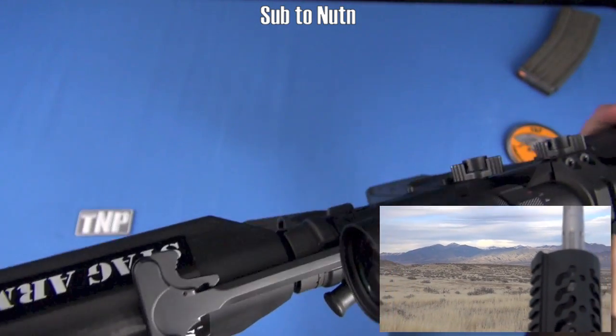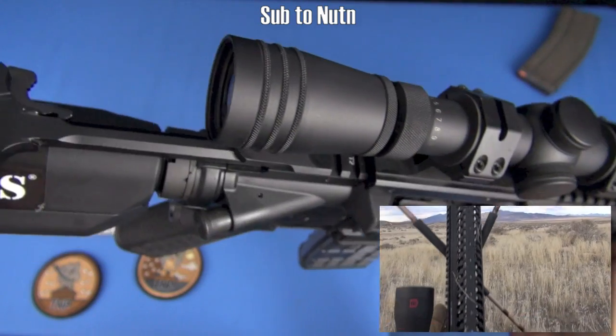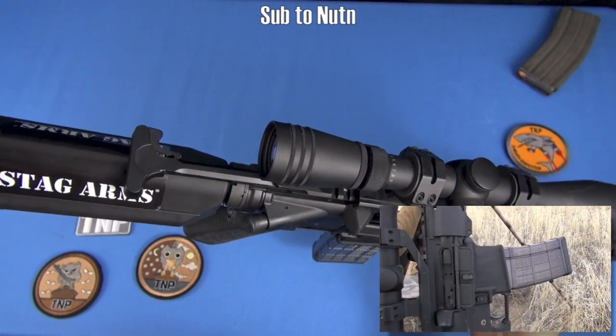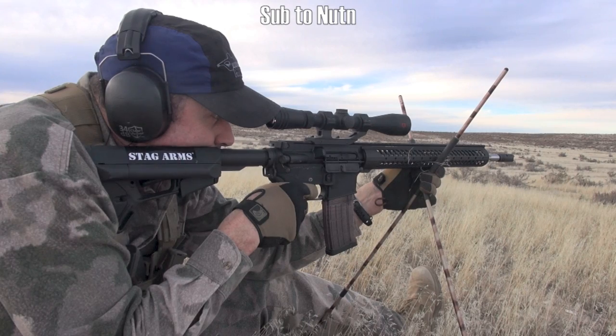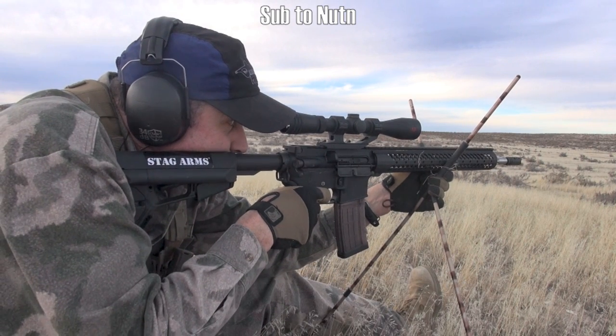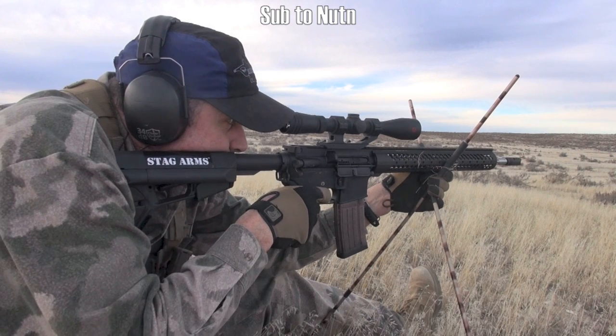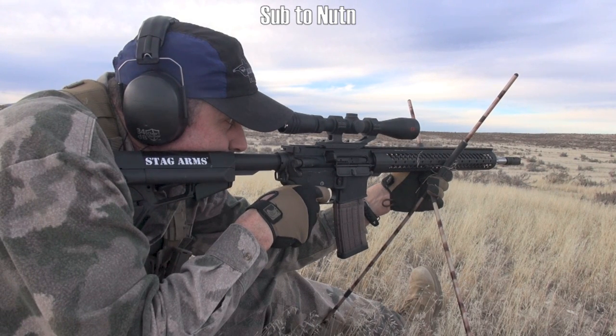Would I swap that out? Perhaps. A lot of different and excellent charging handle options on the market, and it's pretty easy to do, pretty cost effective. I can pretty much guarantee you the competitors would change this out. You know, dual latch, big latch, Badger, whatever you want to do. Tons of options out there. Some are really, really excellent.